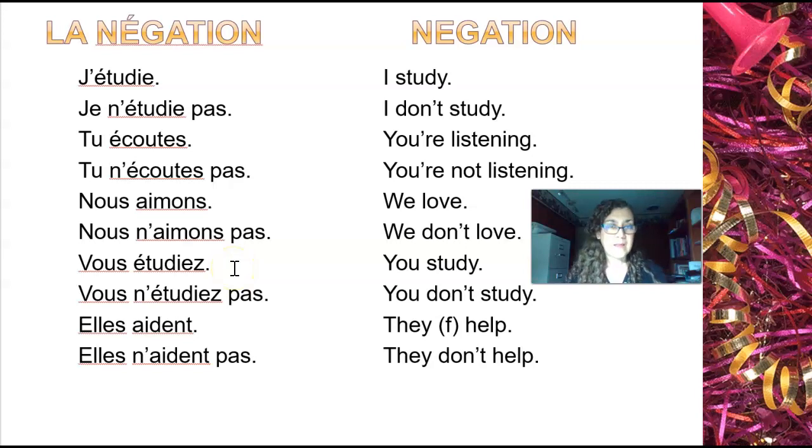Okay, the next example is vous étudiez. Because we are using vous, we know we're either talking to a group of people, more than one, or we're being polite to an adult. We're going to make the liaison, vous étudiez, and the ending of the verb is going to be EZ. Vous étudiez. You study, or you all are studying. If you want to say you don't study or you're not studying, now it's going to be an apostrophe in front of the vowel. Vous n'étudiez pas.